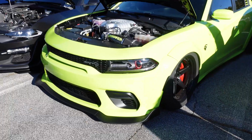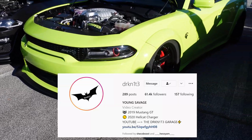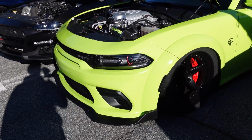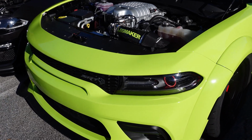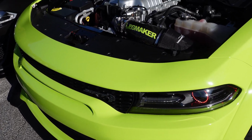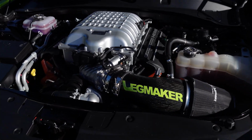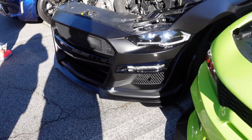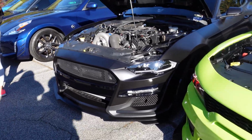Beautiful. Hey, yo, I followed this guy on Instagram. This guy has a bagged Charger Hellcat, widebody. This is sick. And it used to be all black, if y'all saw it in another video, but now it's green. This looks sick. Look at that. Jesus. That looks sick. And both of these are his, the Mustang and the Charger.